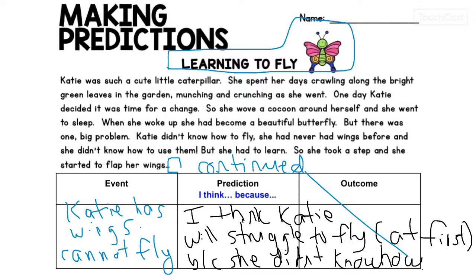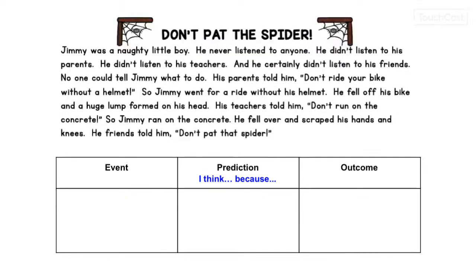You might have a different prediction than me as long as it makes sense, as long as you're not telling me that the butterfly is going to turn into a human being. We're not doing science fiction here. Next one also has a title and some pictures.